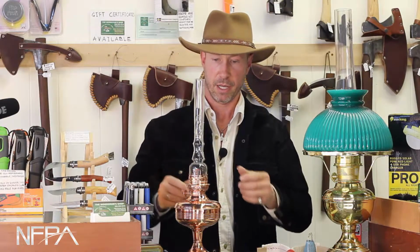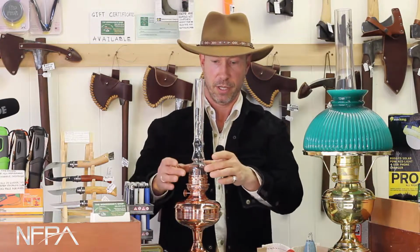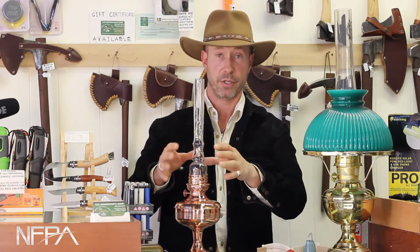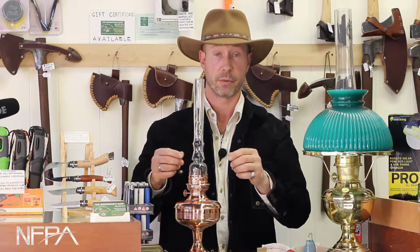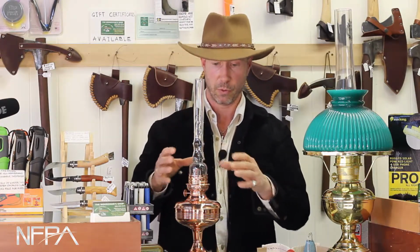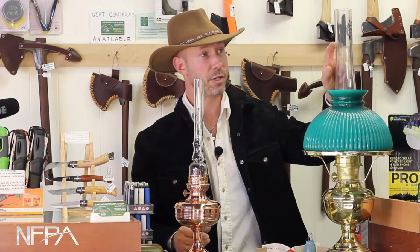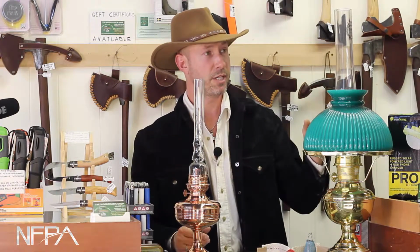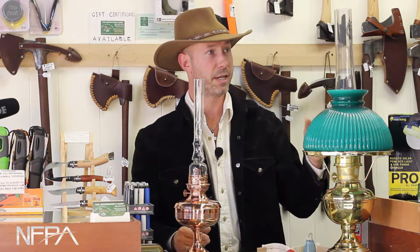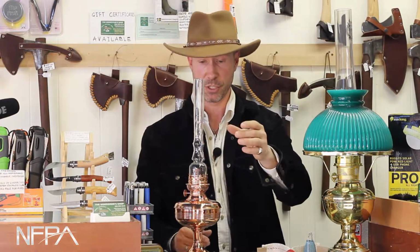I should note that the chimneys on these are also very inexpensive. The stock factory chimney is made in France, a type of Pyrex glass, very high quality chimney. Not the one that I have on it right now, but the one it normally comes with is very similar. Those are inexpensive. They'll run less than $10 for a chimney. Chimneys on the Aladdin, they're pretty durable, the modern ones, but they're not cheap. They're going to run around twice as much as what the chimney for this costs.